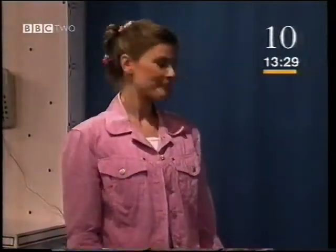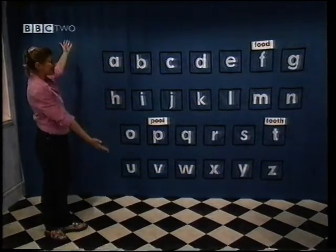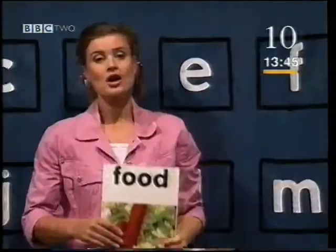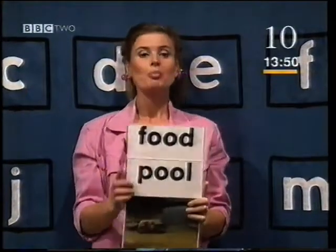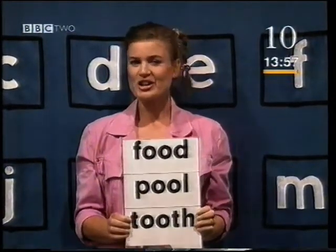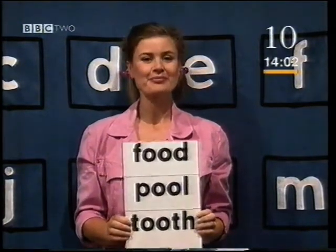Well, I've finished all my words. So I'll finish the song. U, V, W, X, Y, Z. 26 letters of the alphabet. And so my words in alphabetical order are food, pool, and tooth. Why don't you make your own sound scrapbook? And don't forget to stick your words in alphabetical order. Toodaloo!